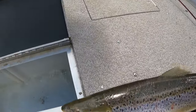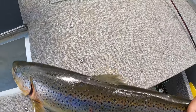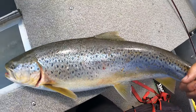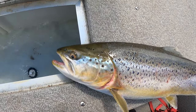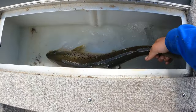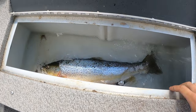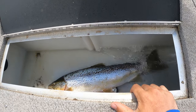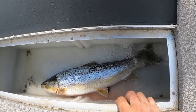Focus. All right, guys, we got ourselves a Lake Superior brown, which is super rare from this area. You can see it's clipped, which means that it came from the States. We're in Canada, so it's pretty strange. This is my very first lake run brown in Superior. It's only my second time fishing here anyway, so we're gonna keep it because it's a clipped fish and pretty cool. I wasn't really expecting that. I was expecting coaster brook trout, but I will take that any day.